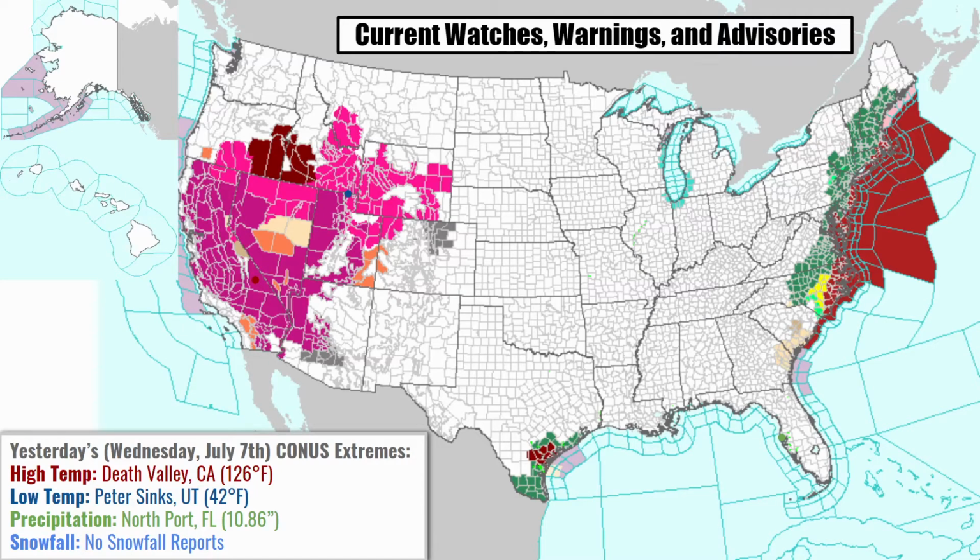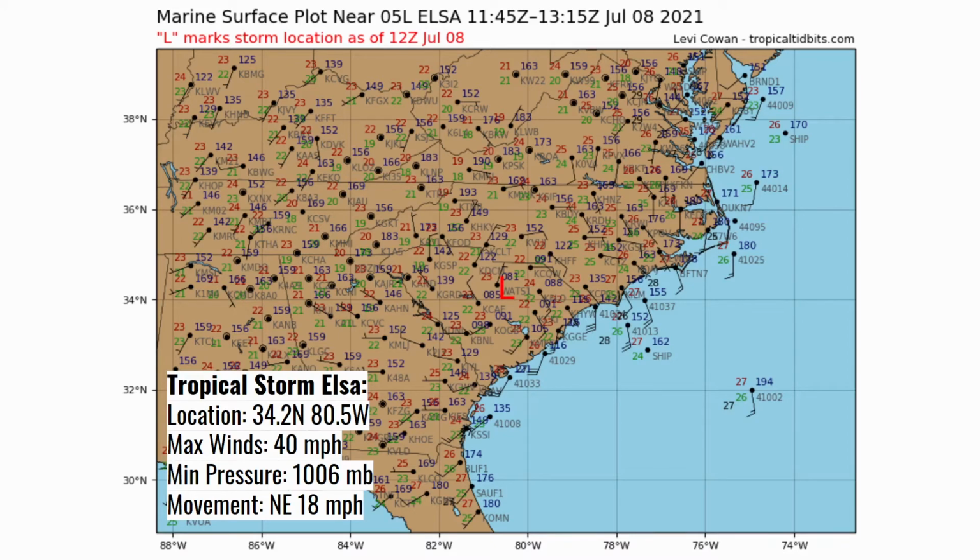Yesterday, we had a high temperature of 126 degrees in Death Valley, California, and we only had a low temperature of 42 degrees, which is actually quite warm for that area, in Peter Sinks, Utah. The highest rainfall report was in Northport, Florida, where they got 10.86 inches of rainfall, and there were no snowfall reports as of yesterday.